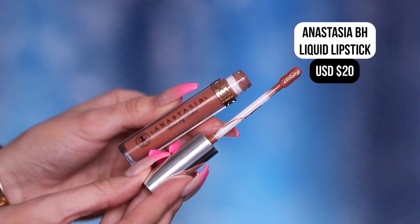Her makeup looks so good, girl. It was worth the wait, and literally, why are you me? You know, gotta put a little bit of makeup on before anything. But she gave us two lip suggestions, and I do have the Anastasia Beverly Hills liquid lipstick in the shade Aston, so we will use that one. So let's go for it.